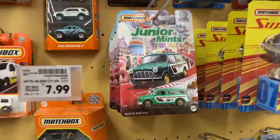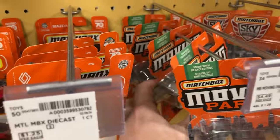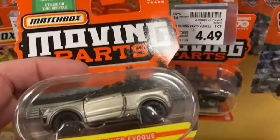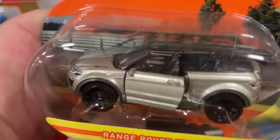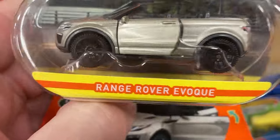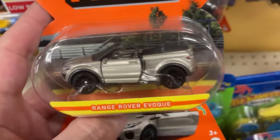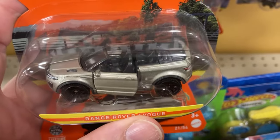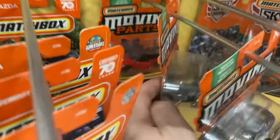No new Matchbox. I got the candy cars. I already showed you that. Moving parts. What do we got here? Oh, dude. It's very dusty. That's what it is. It's the two-door convertible Jaguar. These are really rare in real life. I kind of like that. It's a real car. Two-door convertible Jaguar. Range Rover, two-door convertible Range Rover. These were really rare. I didn't know they made that one.